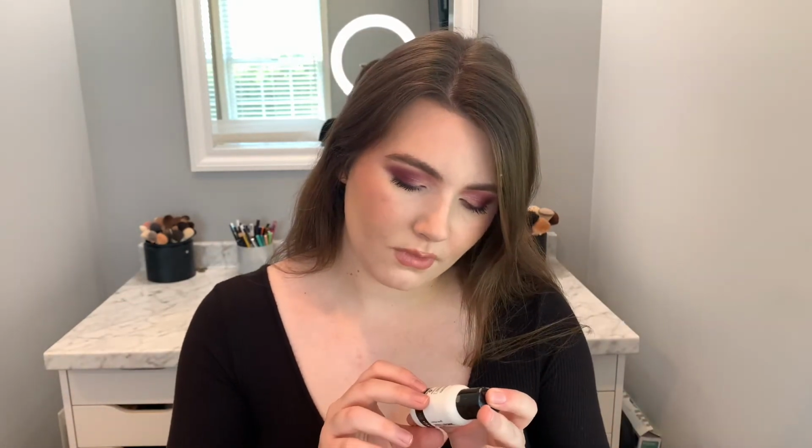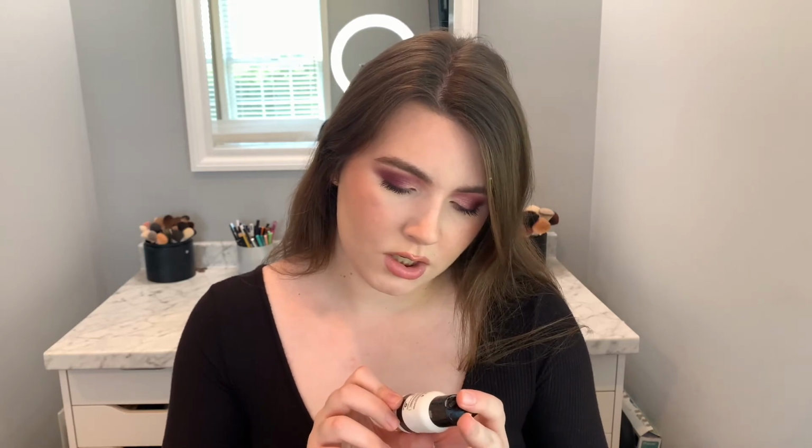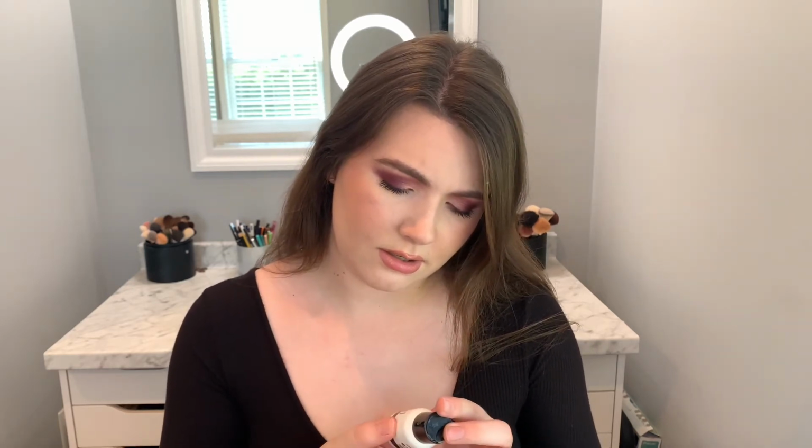I'm pretty sure. But they are pretty small. This is only 1 US fluid ounce, so it is pretty little, but it does last you quite a few months. I really liked it. Of course, I already have a backup, so I must have already liked it. And this is my second bottle.